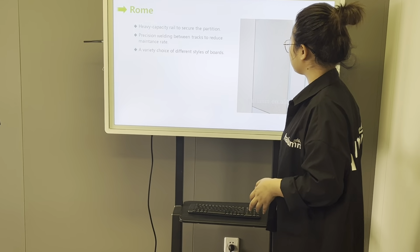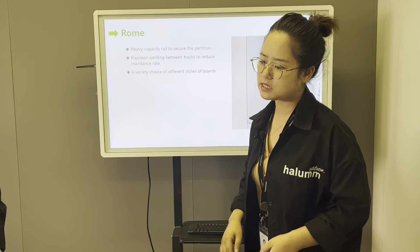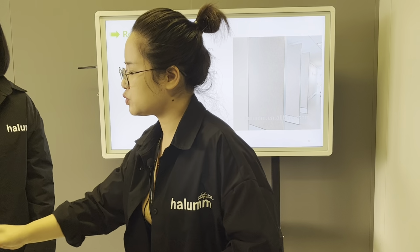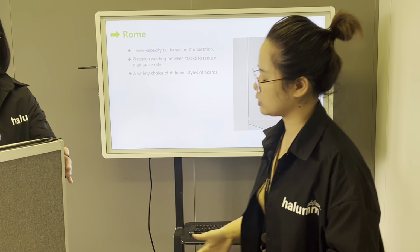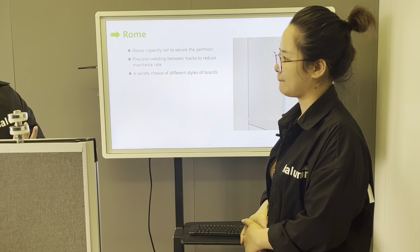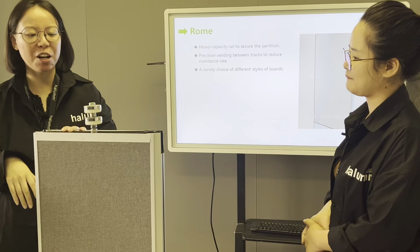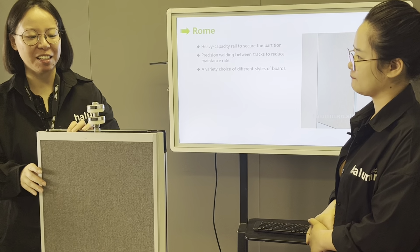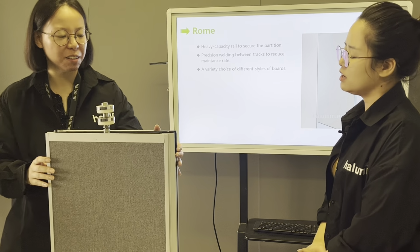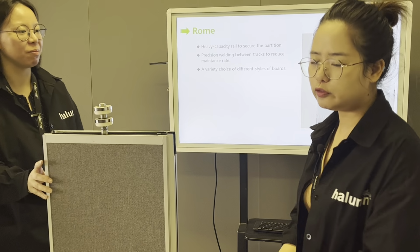The last one is our movable partition. So Mandy, do you know something about the movable partition? Just like its name, it is movable, and it's a big difference from the former partition system.